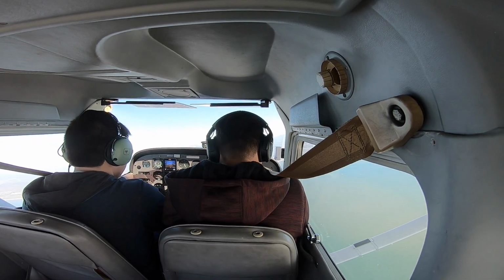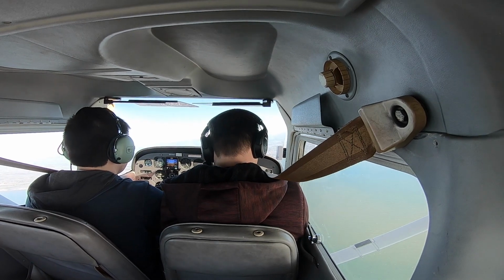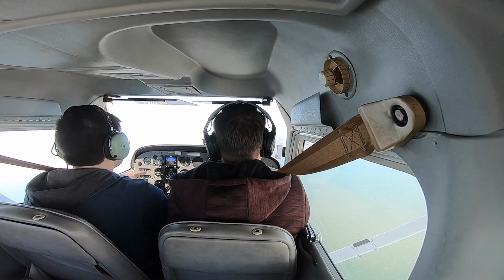Make sure that you look at the checklist. Alright, I'm going to take it off so you can maneuver with your ailerons better.